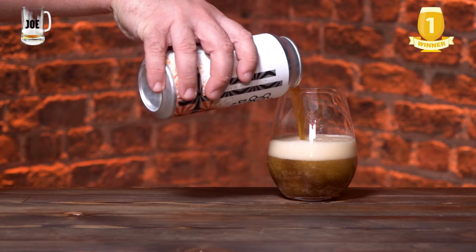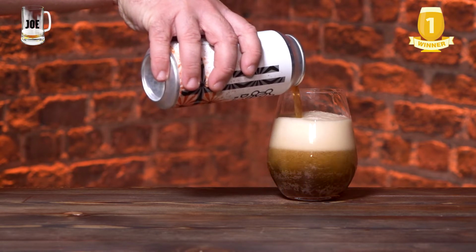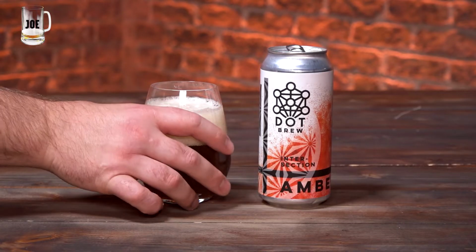I love their marketing. I love their style, I love their branding, but I haven't always loved their beer, but I tell you, I love this beer. This beer is gorgeous. This is like, in terms of that style, I'm absolutely blown away by this beer.